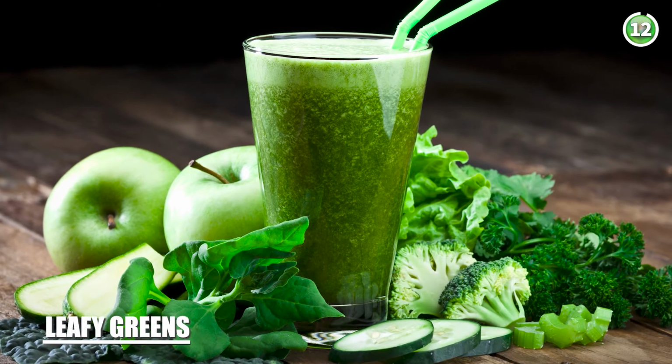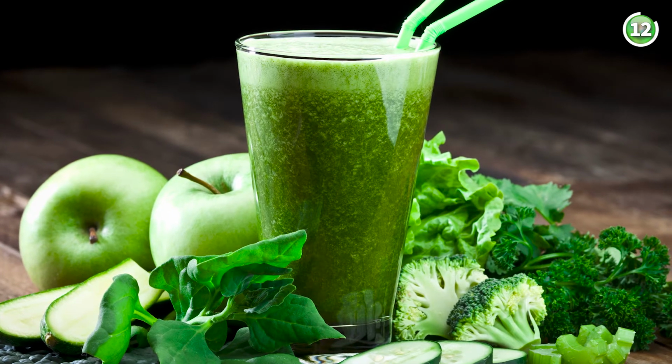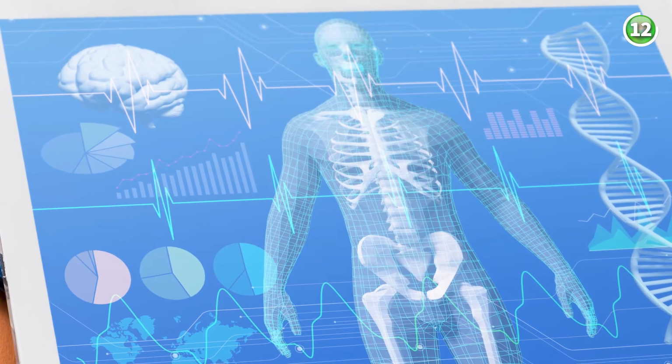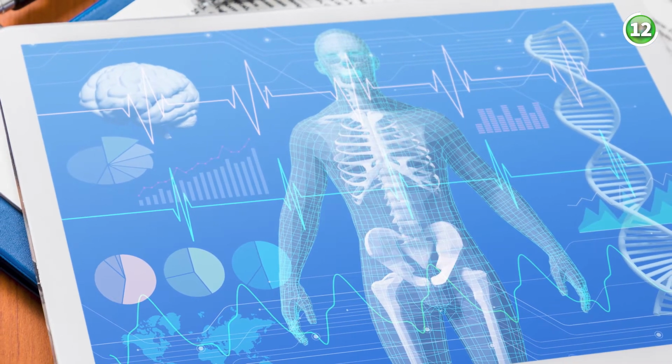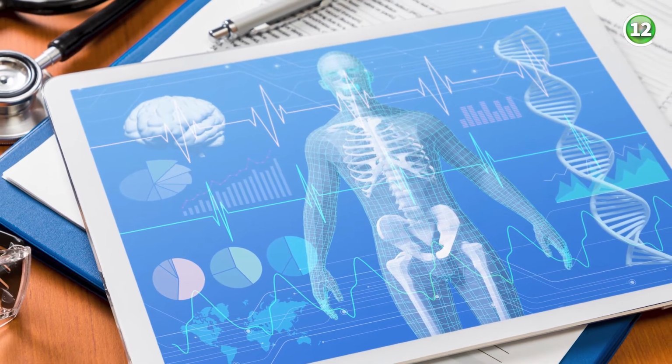Number 12. Leafy Greens. Leafy greens contain beta-carotene, which helps in the growth and repair of body tissues. They are also a good source of folate, which can reduce your risk of cardiovascular disease and memory loss, as well as warding off depression.